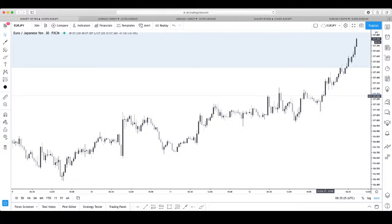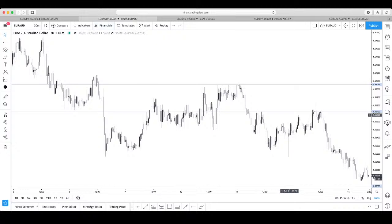If anyone caught it from 127 up, then fantastic, well done. However, as we can see, the push was fundamentally driven, and I would very much expect to see it pull back at some point this morning. Probably by around 10 o'clock, I would expect price to be somewhere around 127.50, but we shall wait that one out and see.